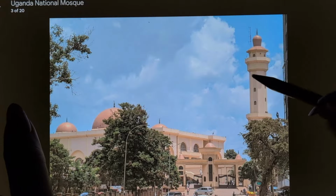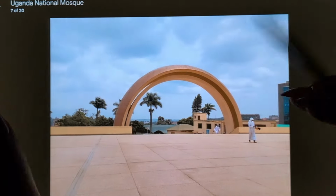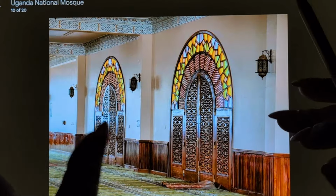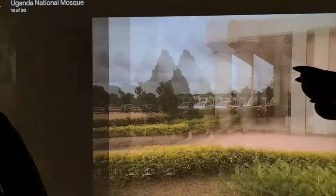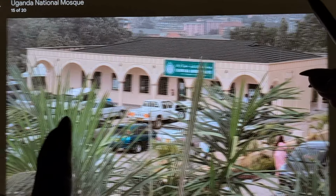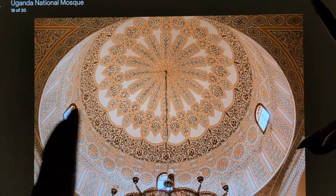So, I believe what happened, yeah, pretty sure. So Idi Amin started construction on this mosque, and then he was overthrown, and construction stopped. So the Muslim community of Kampala reached out to Muammar Gaddafi and asked him to help fund the finishing of this big old mosque. It is huge. These pictures don't really do it justice. And he did, and they called it the Gaddafi Mosque for a long time.